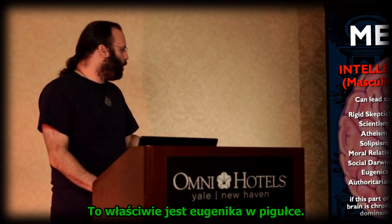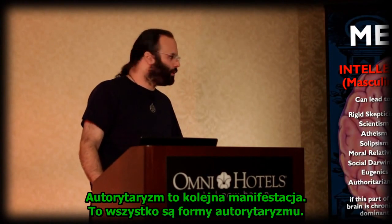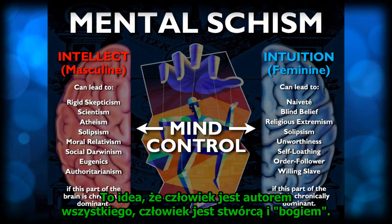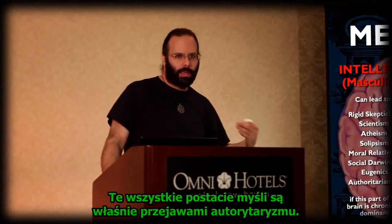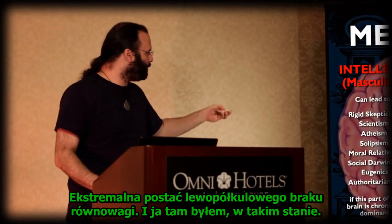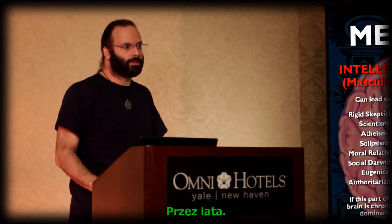And again, these are all forms of authoritarianism. Okay? And it's the idea that man is the author. Man is the creator. Man is the God. Man will make the law. Man will decide who, life and death at any given moment. We will decide what's right and wrong, etc. That's essentially what all of these forms of thought are. Extreme left-brained imbalance. And I was there. I was in this state in my life. I was in it for years. For years. All right?